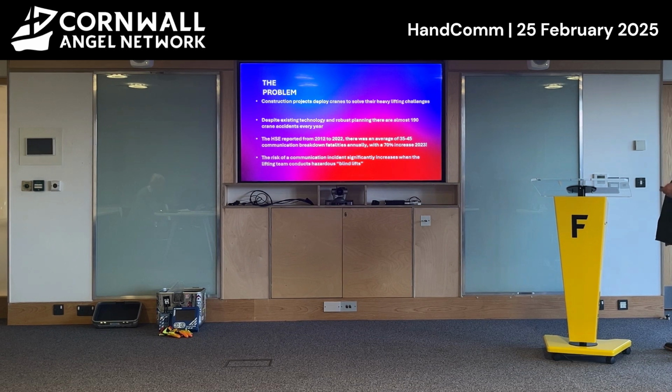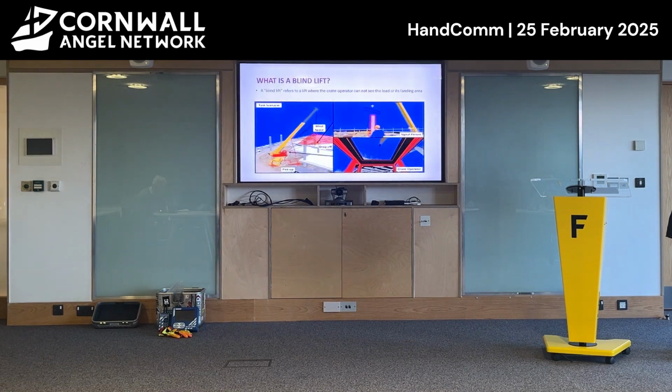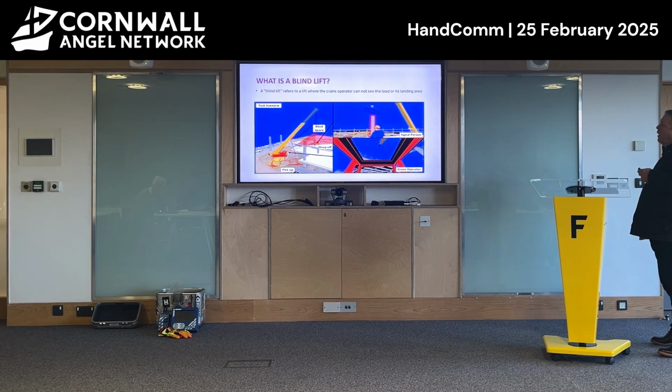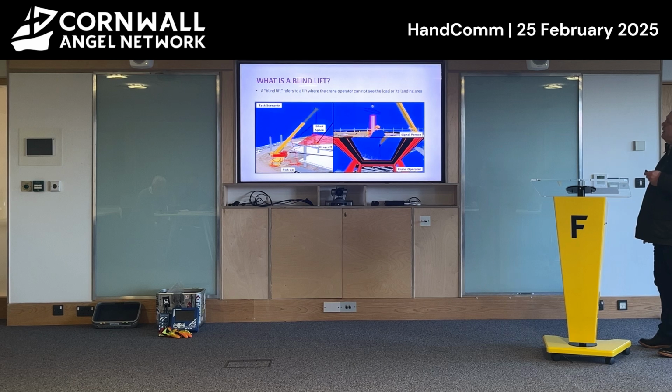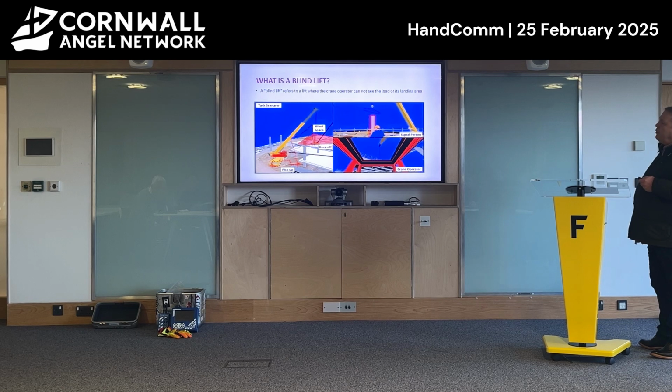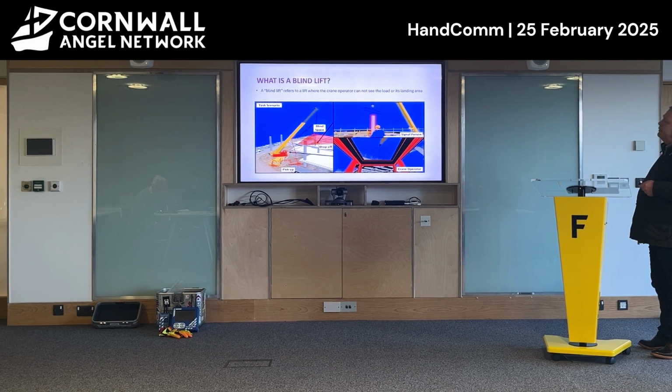The risk of a communication incident significantly increases when the lifting team conducts hazardous blind lifts. So what is a blind lift? A blind lift refers to a lift where the crane operator can't see the load or the landing area. In this three-part diagram, on the left-hand side we have a crane trying to pick up a load and land it into the red zone, which is the roof of a building.